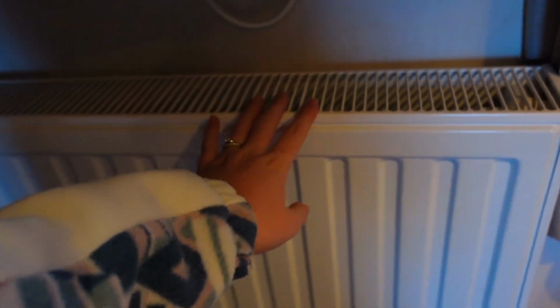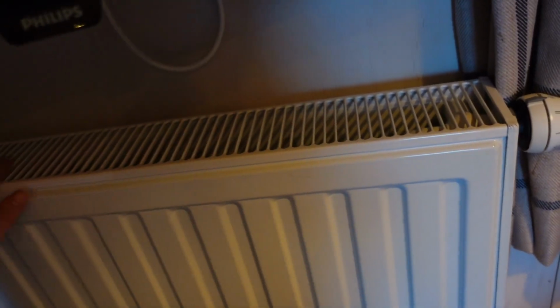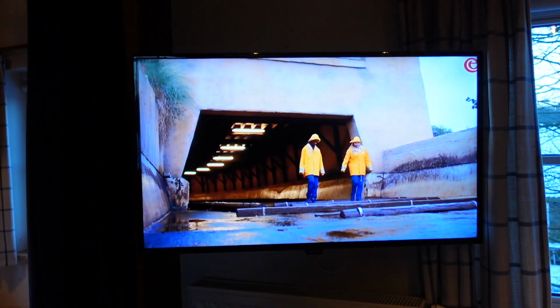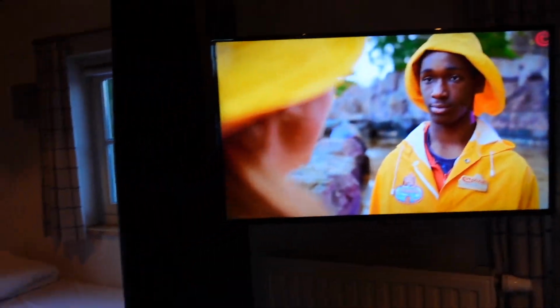Moving across here, you have a cot, you have the big radiator. The tree house is really lovely and cozy and warm. So we had the radiator on and it made it really nice and warm. You have a TV, a very large TV. It's in a really good position as well because you can watch it from the chairs here and you can also watch it from bed.